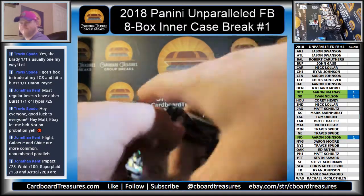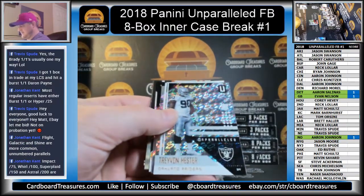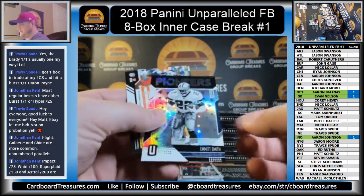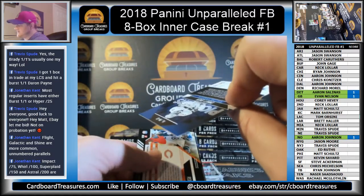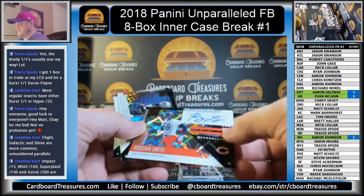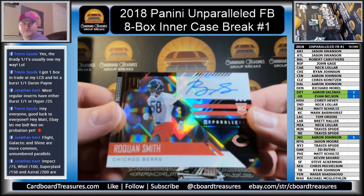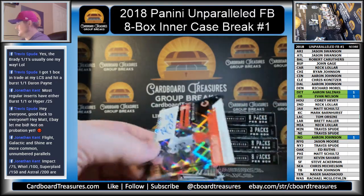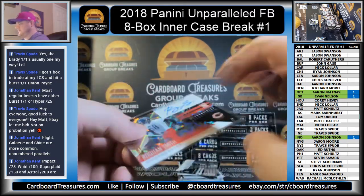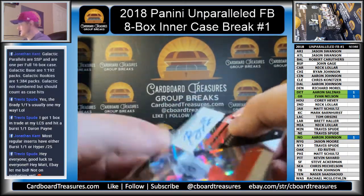Dawkins, man. There's Littleton and Hester, Marcus Kemp. Come on, Pioneers, Emmitt Smith. That is Astral, 166 of 200. And Roquan Smith, rookie auto, going to the Bears. Chicago Bears, that's Ryan. It is not numbered.